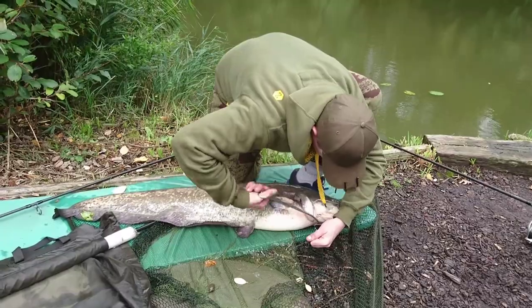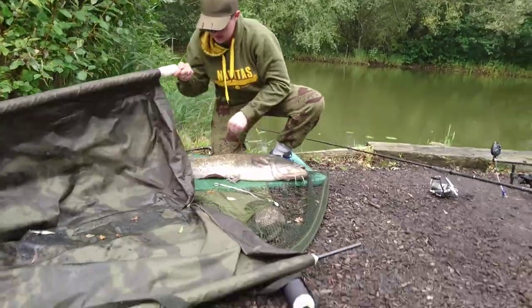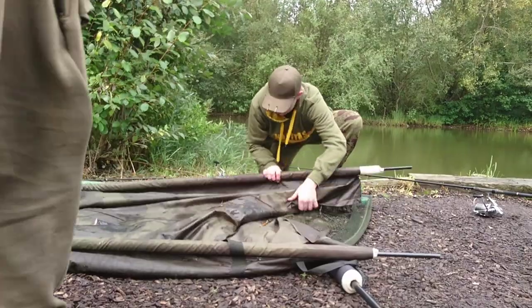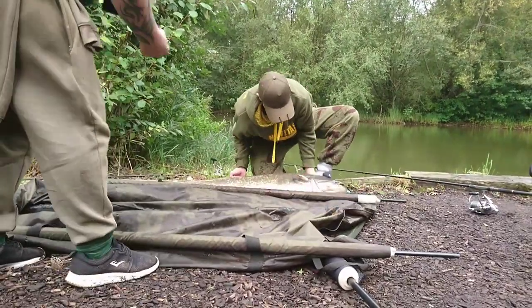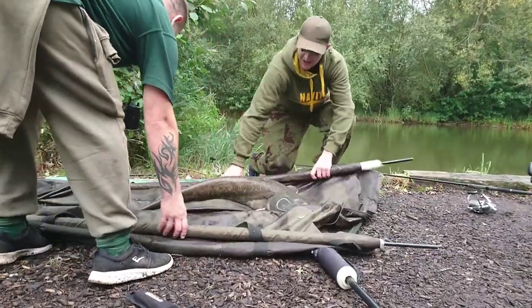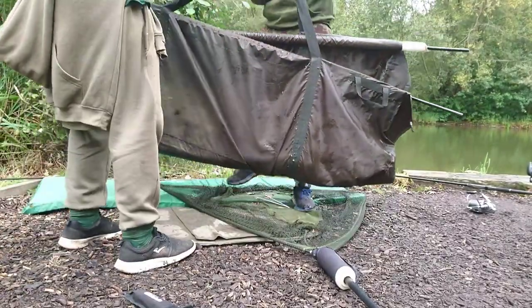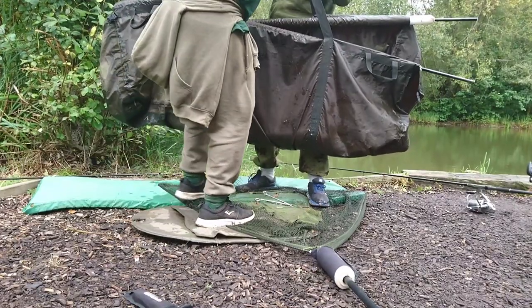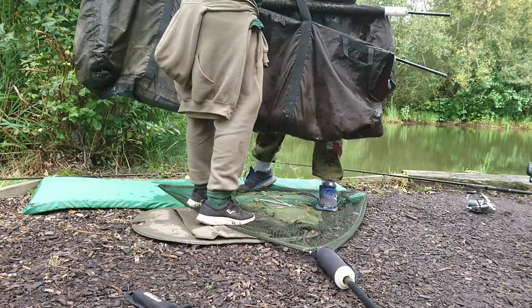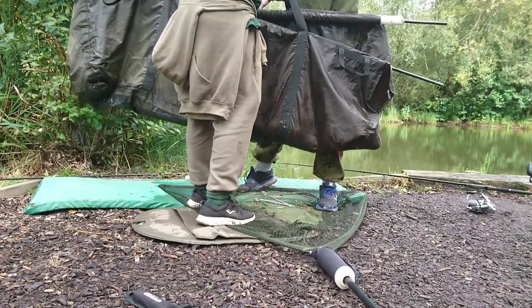Look at this, eh? There we go. Beautiful. Right, mate, come on, help me here. Let's do it, slide her in. Roll her in there. Alright, are you ready? I am ready, brother. Right, let's go. So that comes up 29 minus 7, 22 pounds, bro. 22 pounds, yeah. 22 pounds!